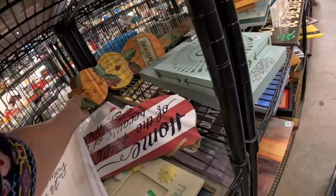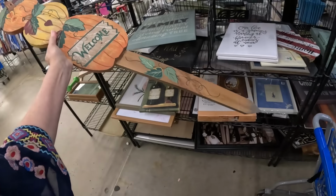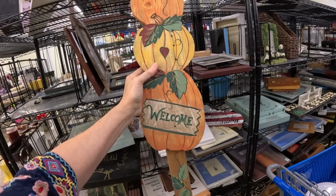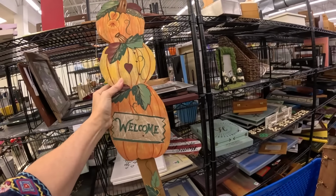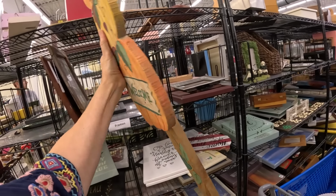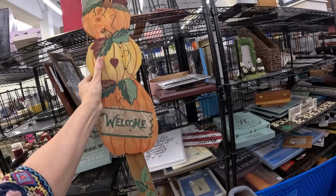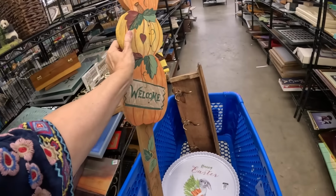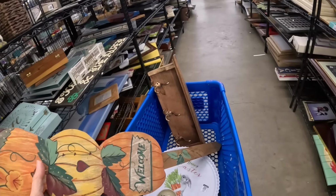Here's a pumpkin wood lawn stake. We'll call it that. Yeah, I would like if the pumpkins had more personality. How do you guys put up with me? I want the pumpkins to have personality, like little cute faces or something. That is the most boring pumpkin sign I've ever seen. This is probably locally made. $2.99. All right, it would be nice in a garden. You know, we have an Easter theme going on, and a Halloween. I guess we have a holiday theme going on, I should say.